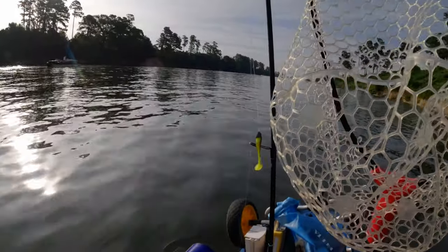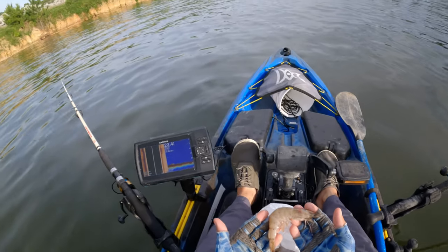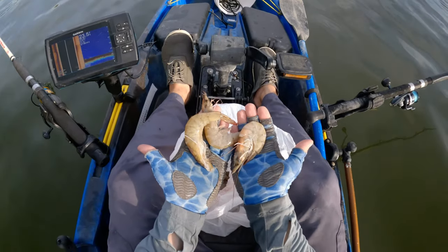All right, let's get some of these shrimp out. I mean, look at the size of these shrimp. Oh my gosh. I'm gonna get like two baits out of each of these. I'll pull a few of these out. Gosh.